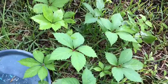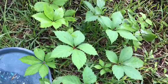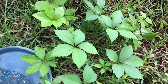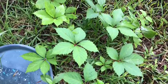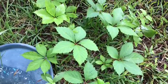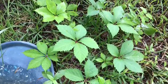Now this is our first plant from the other day. This one has 5 leaflets and is found around. Does anybody know what this is? Okay, if you could remember, it was Virginia creeper, Parthenocissus quinquefolia. Leaves of 5, let it thrive was the saying with that one.